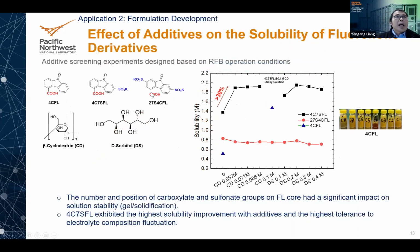We also use our workflow to screen the effect of additives on the solubility of fluorenone derivatives. We selected the CD and sorbitol as the additive materials because both materials are electrochemically stable with a very low cost. Here are the three candidates we use in our study. These two materials were synthesized in our lab. We have demonstrated that they have relatively high performance even without the additives.